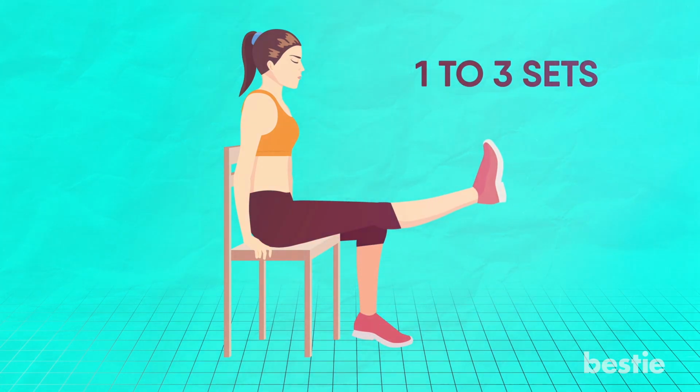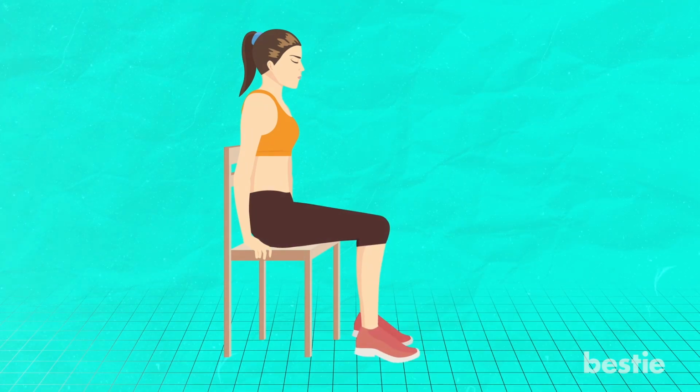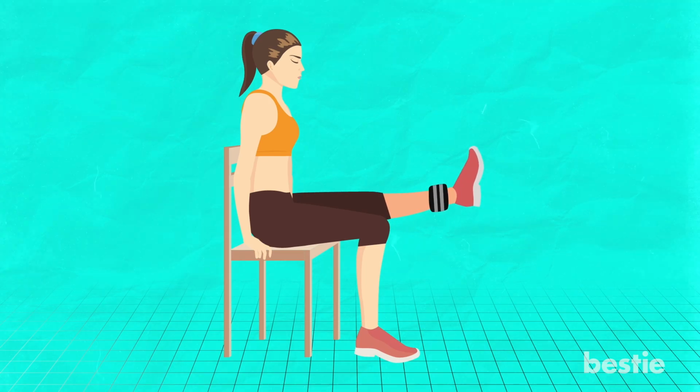You can do 1 to 3 sets of about 10 to 20 repetitions. If you would like to increase the difficulty of this exercise, you can perform it with ankle weights.